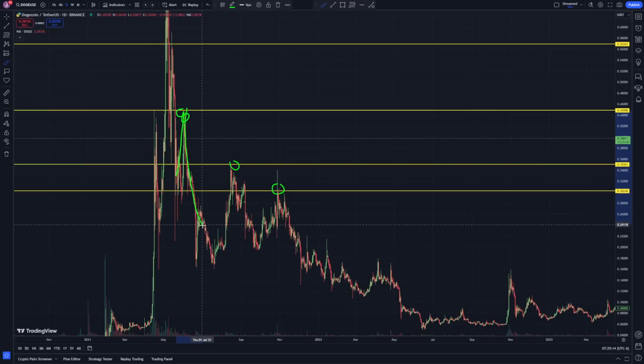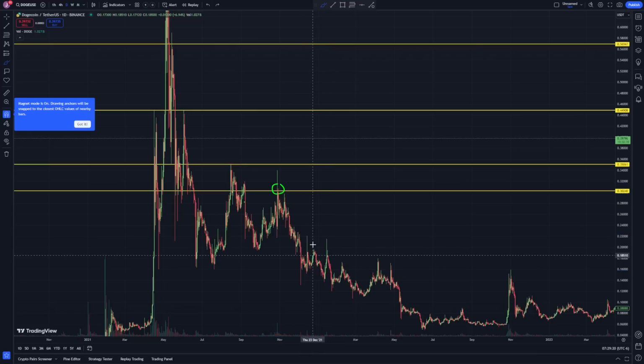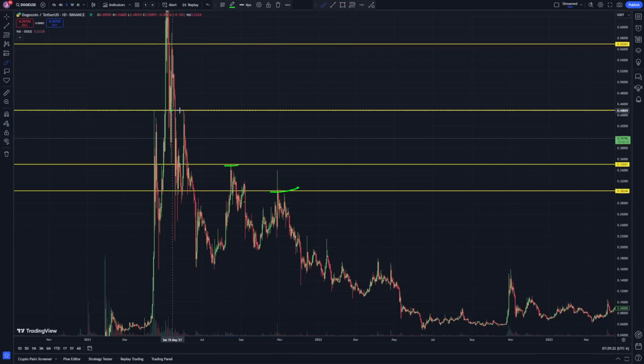Came up, got resistance, started going down. Came up, got resistance, started heading down. These were the next spots that I was looking at going to the upside after breaking that previous top.